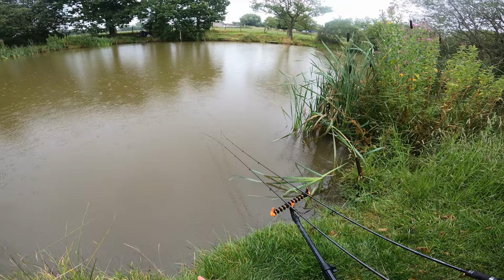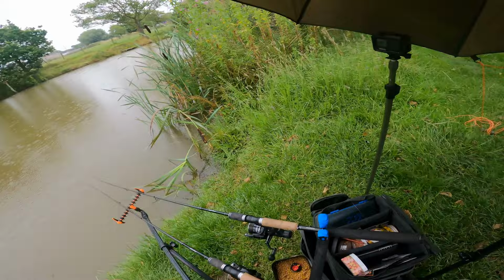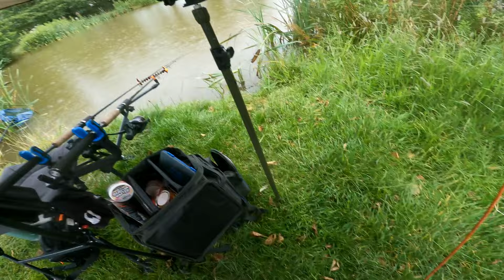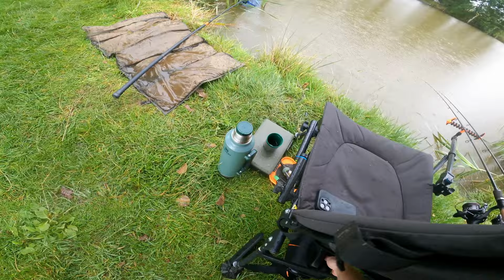Really good day so far. Every single fish has been near double or a double figure fish, pretty much. God, it's coming down now, this rain. I'm just about under my brolly. I might have to pull it over me a little bit more. Bait runner's on. Bag and that's not getting wet, it's better.